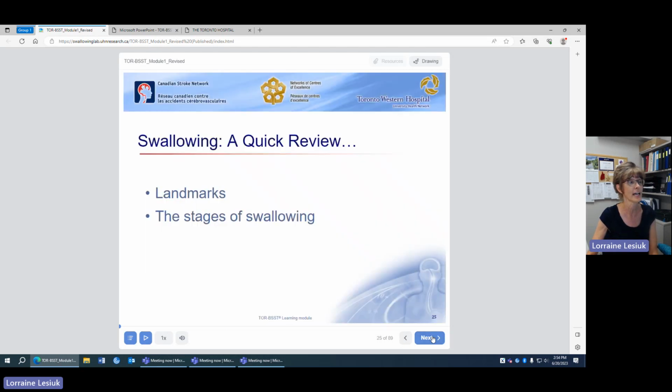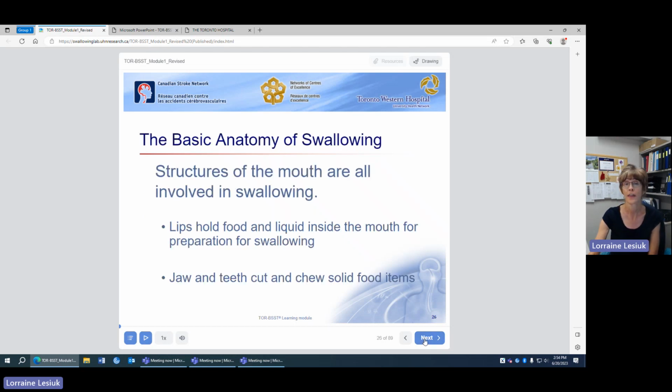So on your next slide, in the review, I'm going to be discussing the landmarks and the stages of swallowing. That's going to include the basic anatomy of swallowing. So let's start with the oral cavity. The oral cavity begins with the lips and includes the teeth, the gums, the tongue, the hard palate, the soft palate, the uvula. So basically everything you can see in the mouth when you open and go, ah, right? You're going to see all of that. So that's part of the oral cavity.